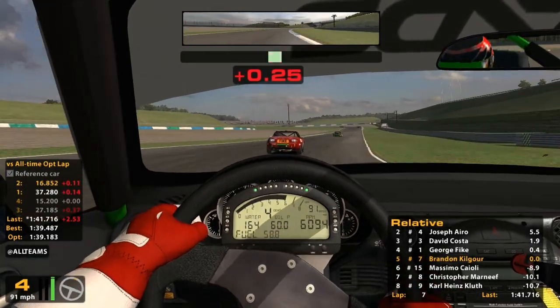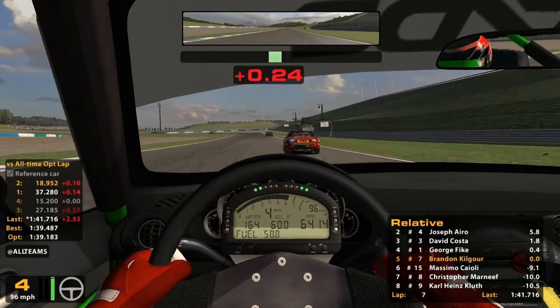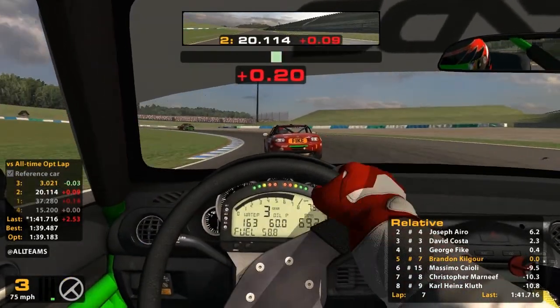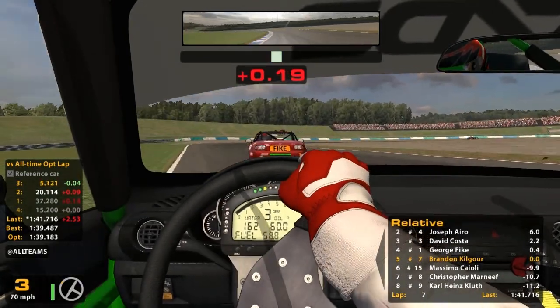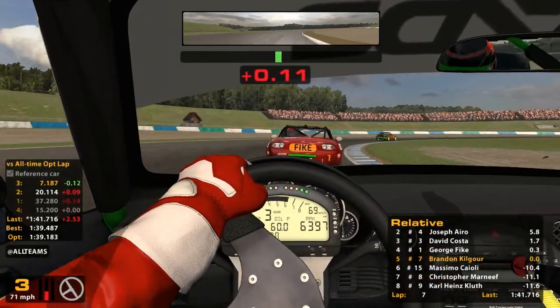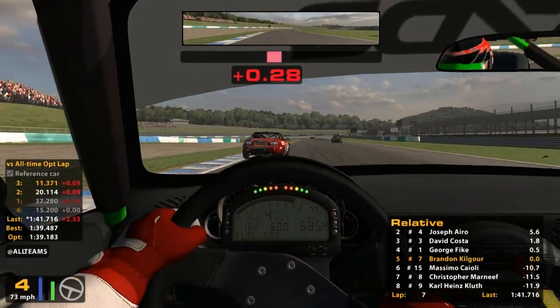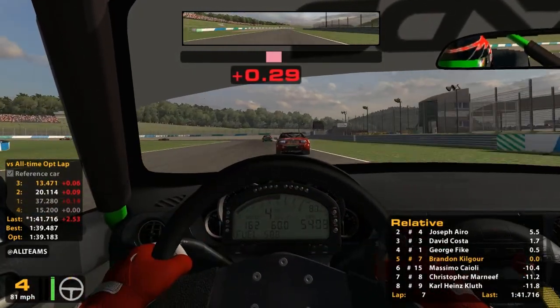I'm sure you can tell how much more comfortable I am now that there's not somebody in my mirror. Maybe I should do what my brother said and just turn the mirror off. Probably have a pretty bad result, but it's a good theory. There we go, made up some time.